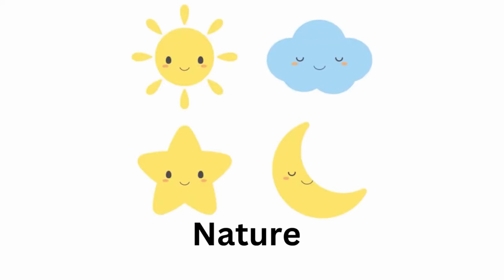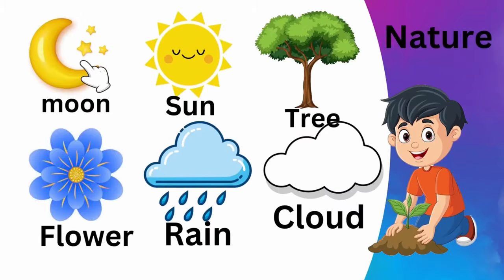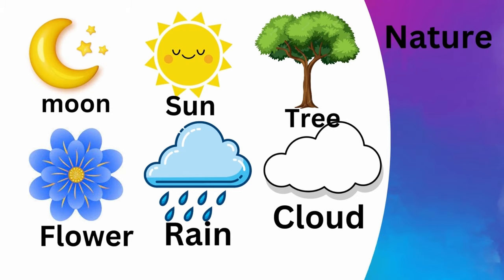Let's see what we can find in nature. In nature, we can find moon, sun, trees, flowers, rain, and clouds.